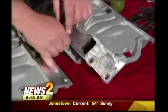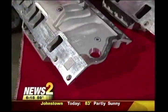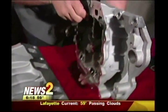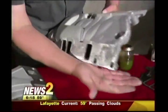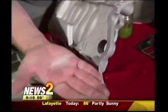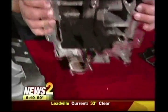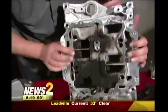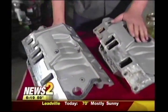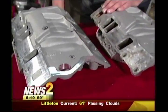Now you can see here where we've got a nice little indent, and that's basically a port. On some vehicles it has to be drilled through when it's built. On this one it didn't. But you can see what's happening here. If I dump this out into my hand, that's metal, folks. That's aluminum that's been eaten alive by coolant. Now, typically, when you don't change coolant, all you worry about is whether or not you're going to have rust in it. But today, with so many aluminum components, we have to think about what else it's going to do to the vehicle.